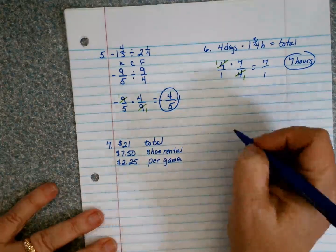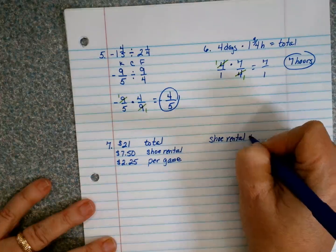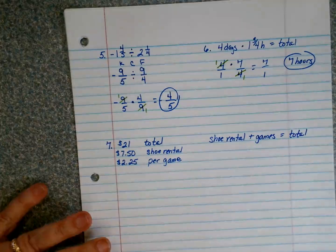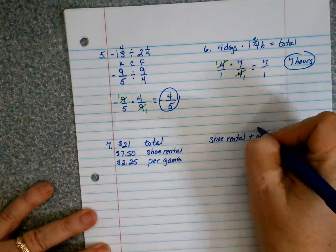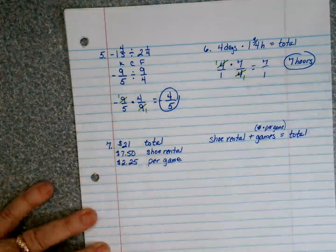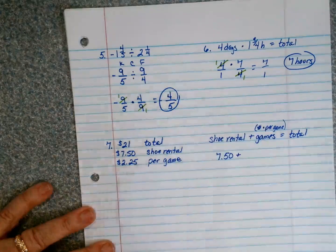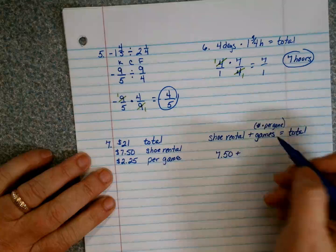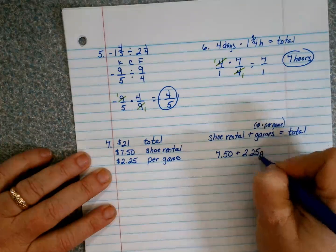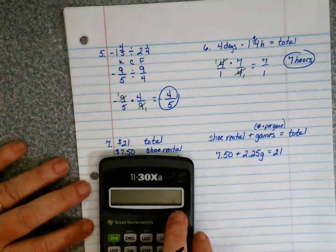Okay, so I know when I go bowling, I have my shoe rental, plus my games, and that equals my total. Okay? And to find my amount of my games, I have my number times my per game price, right? So in this one, my shoe rental was $7.50 plus, we don't know the number of games, but we do know what he paid per game. So he paid $2.25 times, we're going to use G for games, okay, and that total gave me $21. Okay, so then I'm just going to solve this like a regular equation.